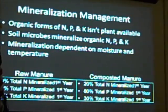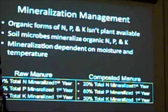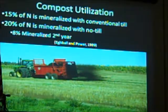The potassium, there's some research that I found somewhere down in, I think it was Israel, was the only place I could find work on potassium, but they found about 30% of that was going to be mineralized. So the utilization of compost, this one study I found by Eggball and Power, in a conventional tillage system, they found out that about 15% of that nitrogen was going to be mineralized. And they compared that to a no-till system, whereas in the no-till system, they found that 20% of that nitrogen is going to be mineralized.